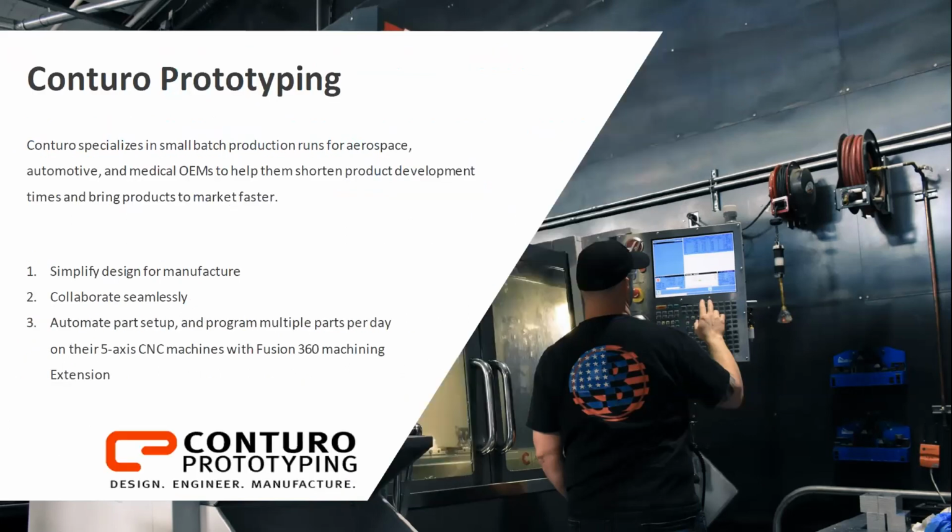The next is Contour Prototyping. So Contour specializes in providing manufacturing services for aerospace, automotive, and medical industry. And they try to build the product and bring it to market in a faster way. So they like the approach, or if I say the combination of CAD and CAM, because they were able to seamlessly collaborate with the designing and manufacturing team, and also were able to get instant feedback with lines and comments on the designs from the customers as well. So they were also able to automate the part setup and program multiple parts per day on their 5-axis CNC machines with the Fusion 360 machining extension.